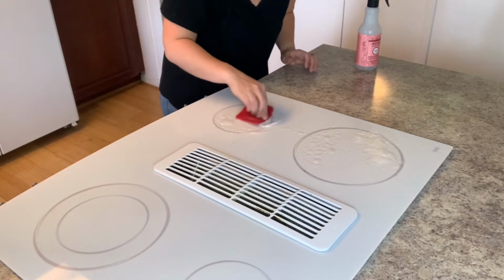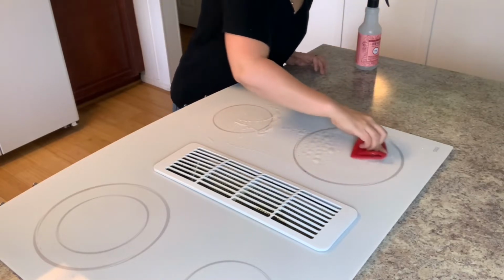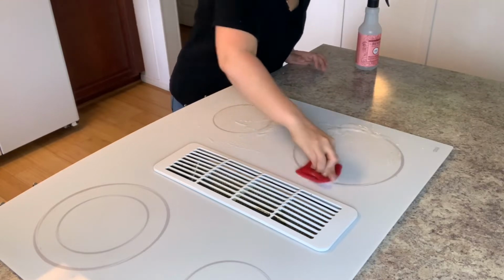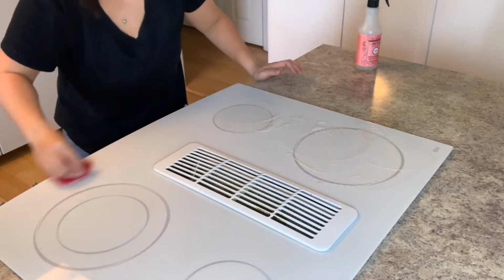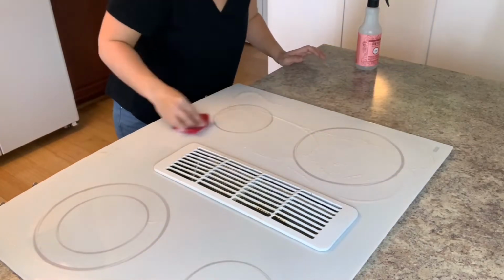So I'm just putting some Barkeeper's Friend down and then spraying it with the all-purpose cleaner and working it into the surface with this abrasive sponge that came from Target. This is designed for glass top stoves and does a really good job of removing any stains or residue that you have on the top of the glass top.